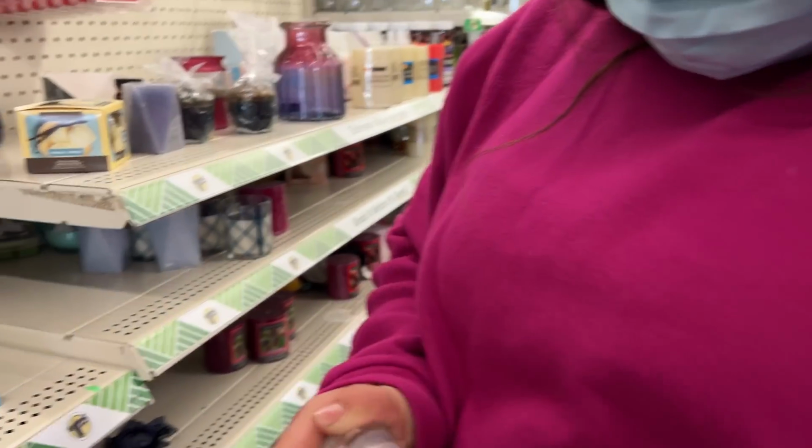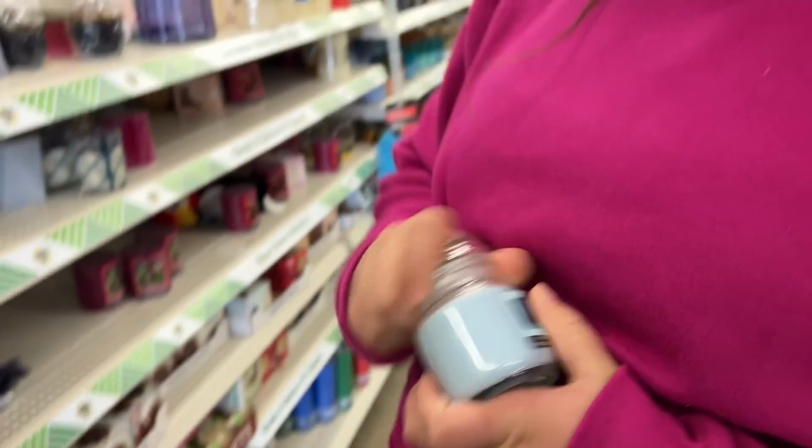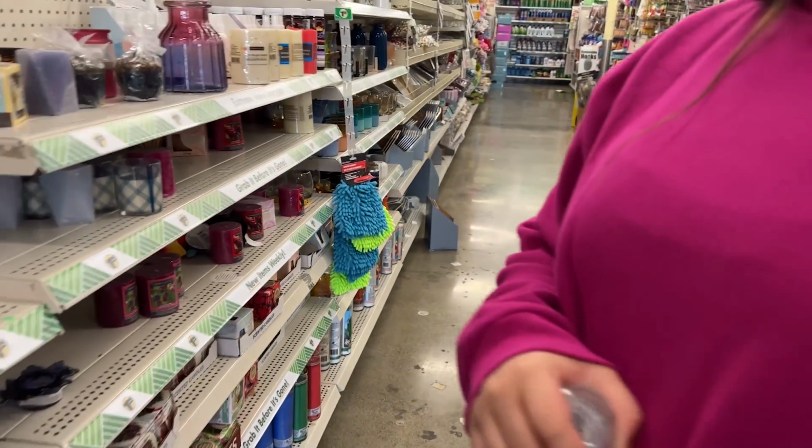Oh my god. What is that? It's a baby candle. Oh. A baby candle. Yes, I'm gonna get it, guys. Oh my god.